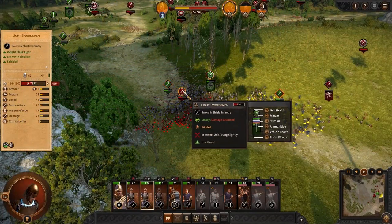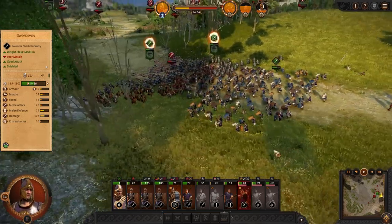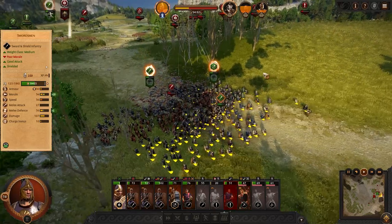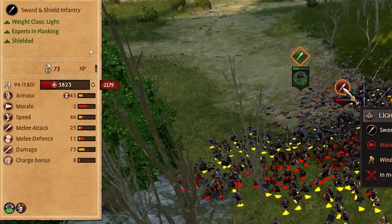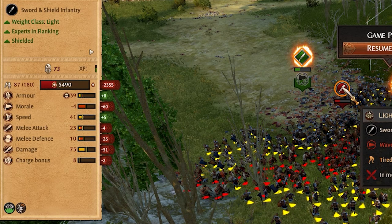Now we'll talk about morale. Morale in Troy, like Collision, is really inconsistent. I'll often see morale drop below zero in the unit stat cards, and then the unit just doesn't break. This isn't because of any buff or unbreakable trait, it's just bugged, or something, I don't know.